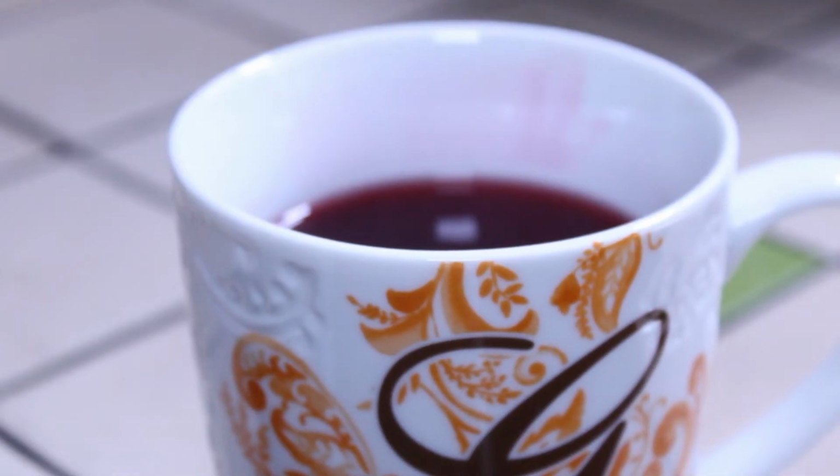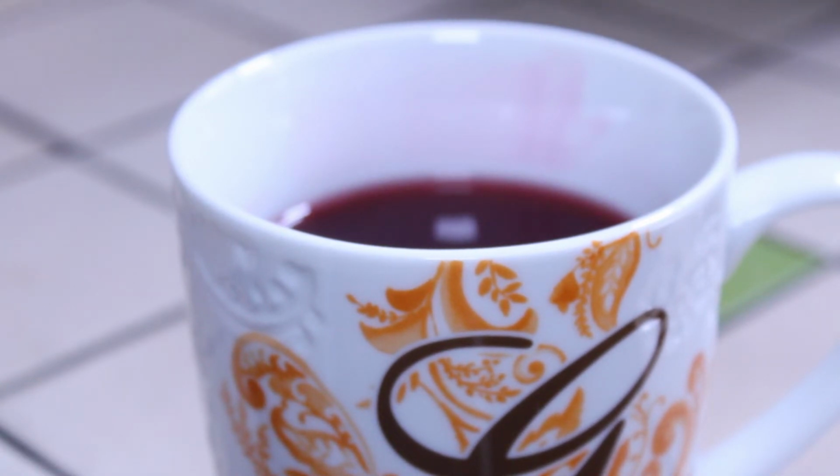Okay, so this cup of tea is ready. I let it brew for about 8 minutes. On the package, it did recommend a brewing time of 5 to 8 minutes, so I let it go for the full 8 minutes, as I do tend to prefer my teas a bit on the stronger side.